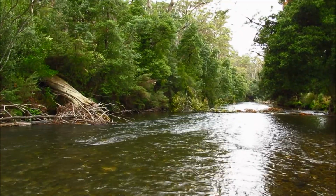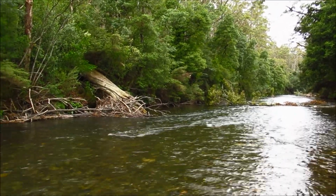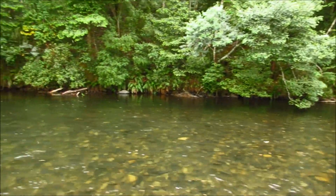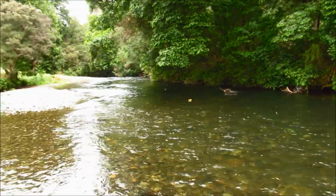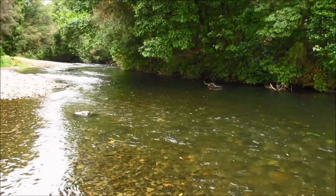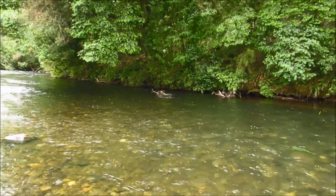Well, I thought that bit of flat water there behind that big fallen tree stump would have given up a trout, but nothing. And this stretch of water here usually gives up a fish, but I haven't even seen one here. Wind's come up and there's leaves coming down by the tons here at the moment. It's really gusting up now, probably 25 to 30 kilometres an hour winds.